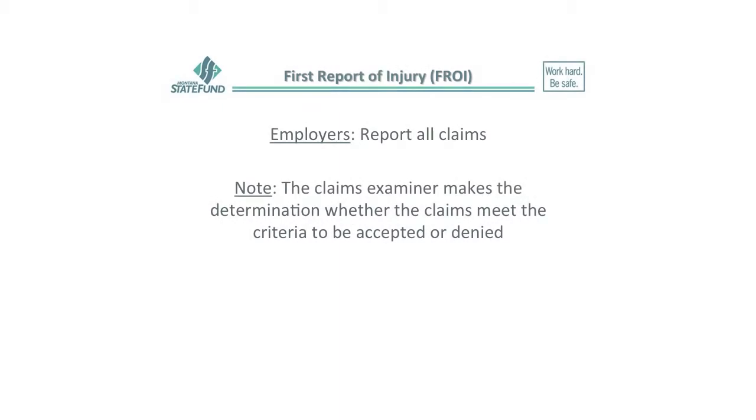So when you hear that your injured worker got a lawyer, it's more to deal with State Fund or with your insurance carrier than it is anything else, okay? So that's kind of how the insurance part of that works. What we want from the employer is that we want you to report all claims. That's your responsibility. If somebody comes to you and says, hey, I have an injury, it's your responsibility to report that to us so that we can get that person covered and, again, get them the care up front that they need.